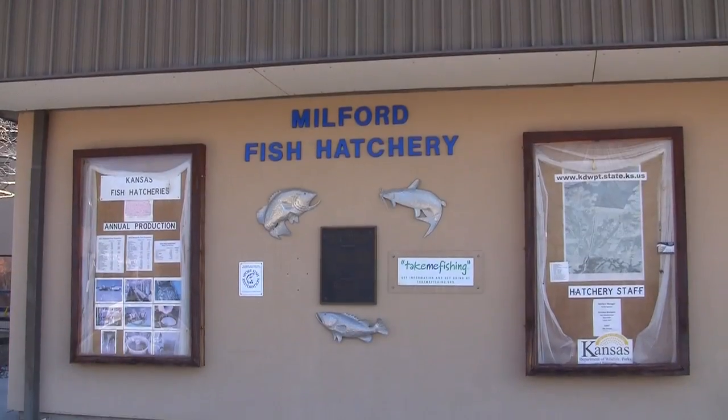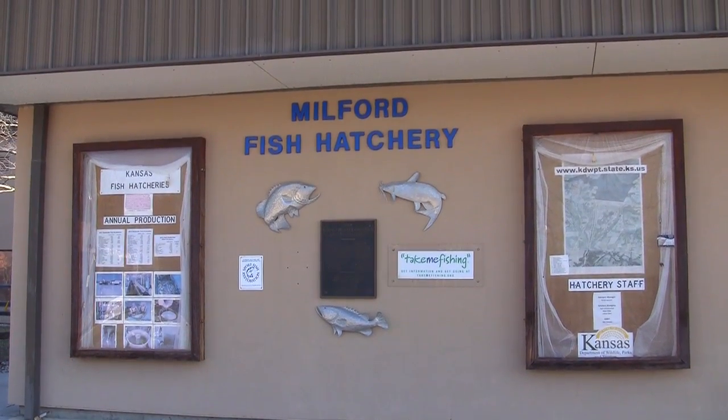So we're at the Milford Fish Hatchery right below the Milford Lake Dam. It's one of the largest warm water intensive fish hatcheries in the United States. They do a lot of walleye production work here. They do sauger work here. They make the hybrids here.